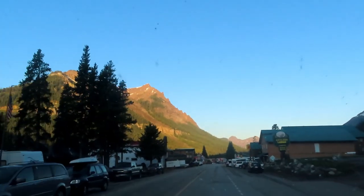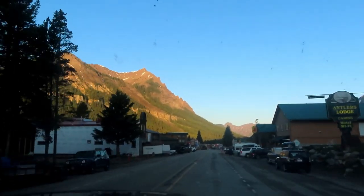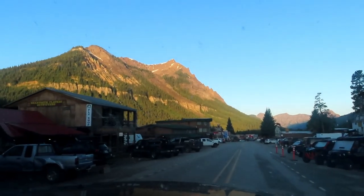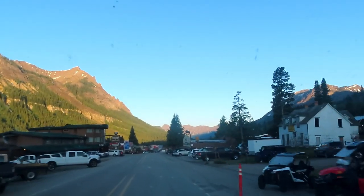So as we approach the park a little more, you're driving out through the middle of nowhere, and then all of a sudden you come to a little town. I believe it's called Cook City, and you're literally in the middle of nowhere, and then boom, you drive into this little tiny town, and it was packed out with people. Really surprising to see such a tiny little town just plopped out in the middle of nowhere like that.